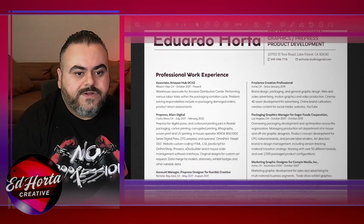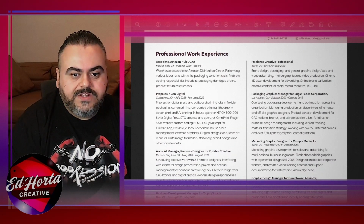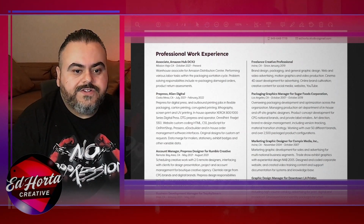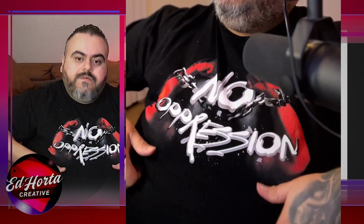I had previous experience as a pre-press technician, and I've worked in digital printing, and that's something that is most recently from a year ago. In addition to that, I also worked on DTG. In fact, this design right here is something that I designed for direct-to-garment printing.